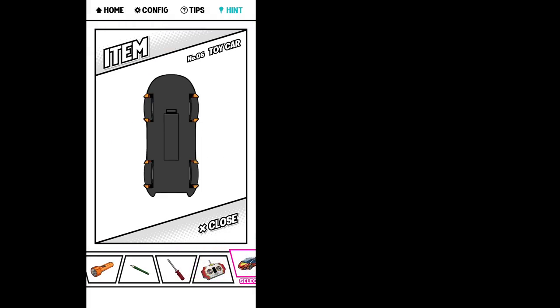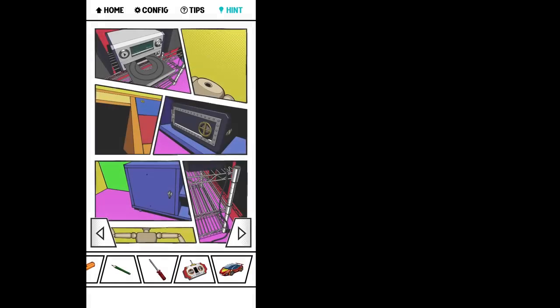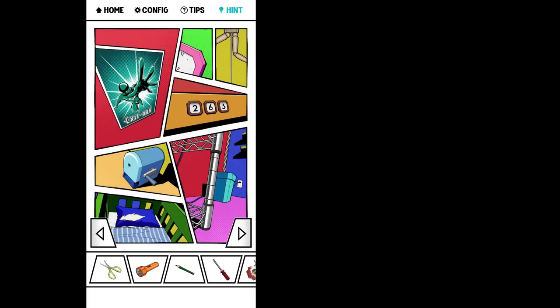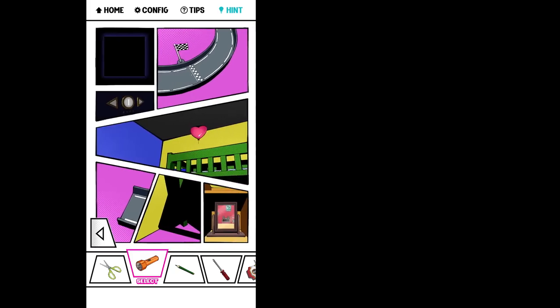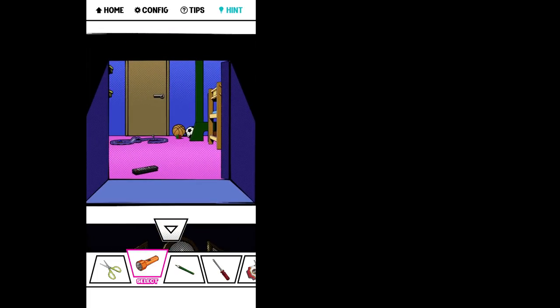Okay, let's use this battery for some other useful things. Like, we could take this and put in the flashlight. And then see what's here. Okay. That's a locked box. And there's this other dark area. And does it work there? Does it work here? What? Wow. That's the inside of that. Oh, wow. Wow, okay.